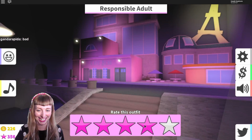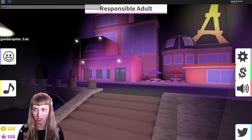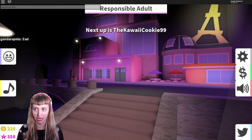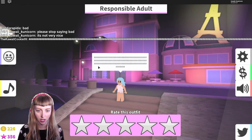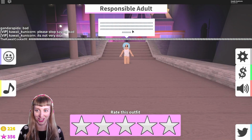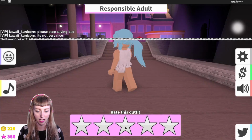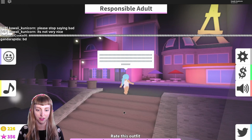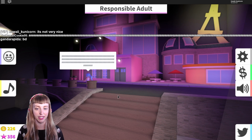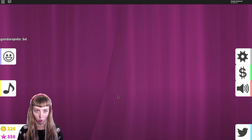4 stars for an amazing entrance. Stop saying bad. Please stop saying bad. It's not very nice. Okay, this person got fully censored. I think that they joined the game late and were not able to get the outfit together. I'm still gonna give them 2 stars because I liked their name or their hair. I don't want to give them no stars or 1 star.